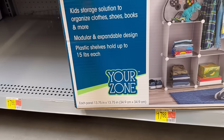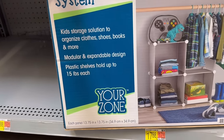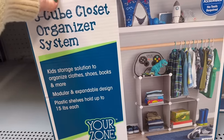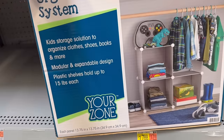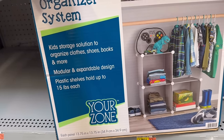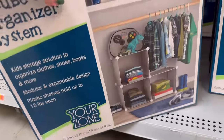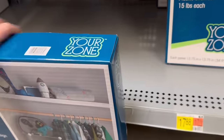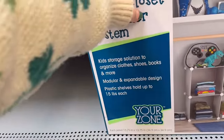Plastic shelves hold up to 15 pounds each. Modular, expandable design. Should we try it? What is this? 3 cubes? So if I got 6 cubes. But can you stack them on top of each other? It doesn't say. No.